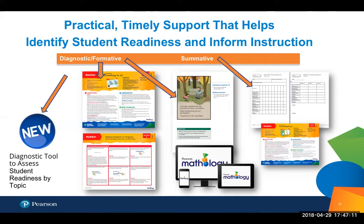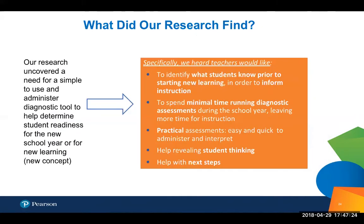As we were doing our research for assessment for Mathology, we did learn that there is a strong need for a diagnostic tool to help assess student readiness by topic. And so this is a new product that we're working on right now, and I thought I'd share with you what we're looking at and what we're building.